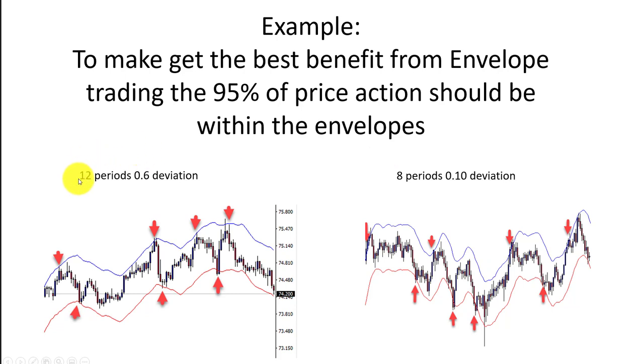And look at the differences in the settings. The envelope basically depends on the period that you're using and the deviation setting that you use. And here it's a 12 period with a 0.6 deviation. Here we've got an 8 period with a 0.1 deviation. Big differences when you start playing around with this indicator. But it shows you how you need to tune the indicator to tell you what you want.